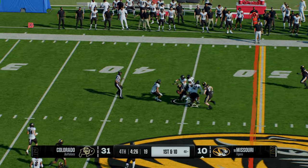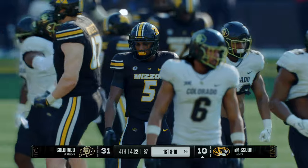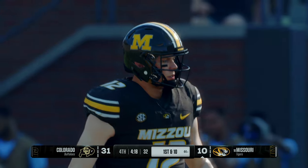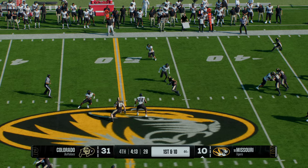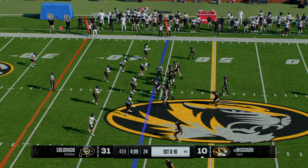Gets it out fast. Stop is made at the 44, but it's a 15-yard gain and a first down. This defense better not blink. I know they've got a lead here in the fourth quarter, but just look at who they're going against. This quarterback is one of the best in the nation. They cannot rest on their laurels. Someone's going to have to make a play.